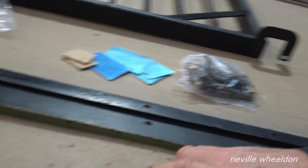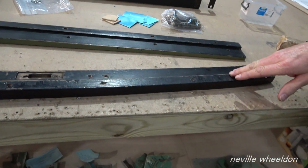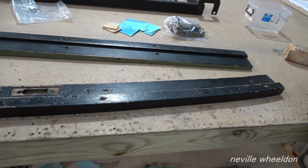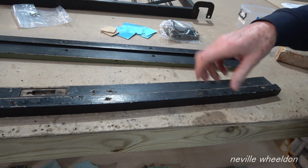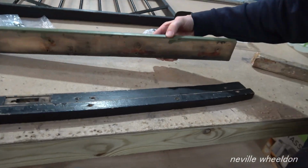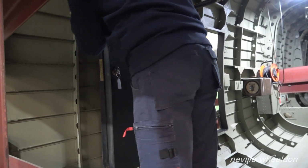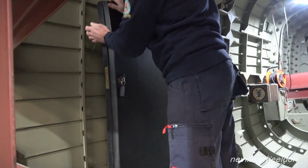Yes. So he's going to trim this down to make it fit, because Jane's going to have a nice piece of ash wood to surround it. So we're going to trim this down to make it fit. Just latches onto that.